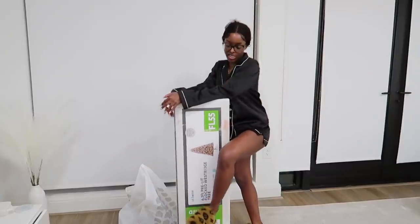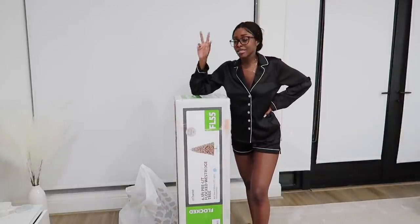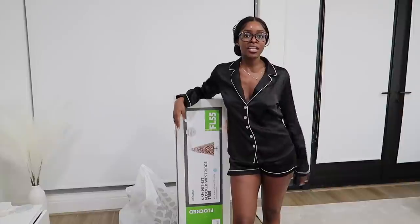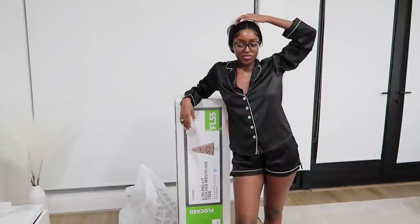This is the tree that I purchased. Obviously I bought it because, you know, I'm I-N-D-E-P-E-N-D-E-N-T, okay? I feel like a single woman, doing all this stuff by myself. That's the downside of long-distance relationships.